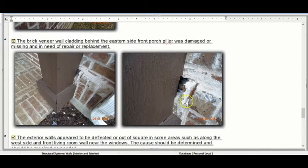Front porch of this house, kind of hidden behind this column here on the front porch, there are some damaged bricks and a missing brick, it looks like, behind that column. Again, just places for moisture and insects to penetrate the home.